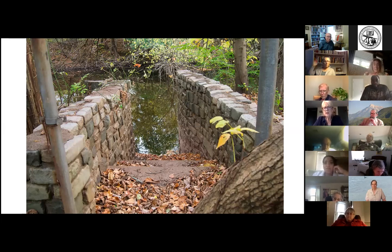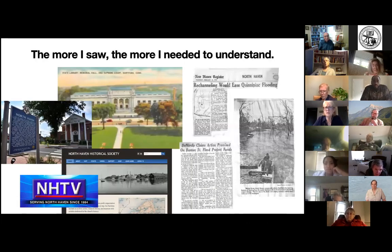At this point, I just saw too many things that were clues to something going on, and I wanted to know more. So I went to the Connecticut State Library to do some research, the North Haven Historical Society, the North Haven Town Hall, and I even went to the TV station in North Haven to find out anything I could. What I did find out was that there had been terrible flooding for many, many years in this area, starting in the 30s when houses were first built there. And so I wanted to know more about it.